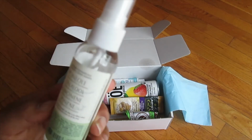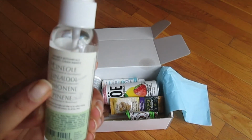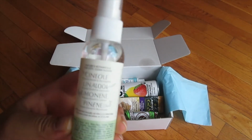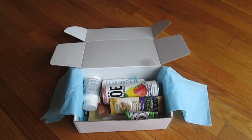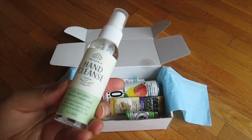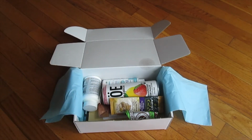soothing dry skin. So it has a bunch of these different terpenes, which are supposed to be naturally antibacterial, like lavender, eucalyptus, lemon, and rosemary. And it's literally just alcohol and then these oils, the eucalyptus oil, lavender oil, and lemon oil, and alcohol. So it doesn't need any extra added ingredients that a lot of these brands do as fillers. So this is pure stuff, just alcohol and healthy oils.